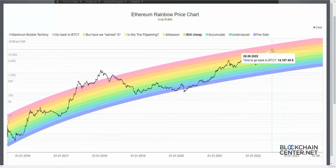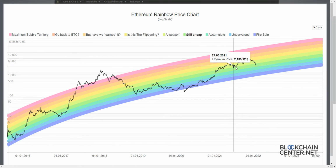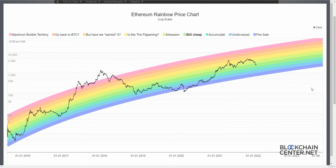If we drop down a little bit, time to go back to BTC, you're looking at around $14,000. If we go below it, but have we earned it? If we could get back to that level again, you're looking at around $10,000. So I find it interesting when we're looking at this here, guys, and maybe we are just having more of these 50% really gnarly, nasty corrections, which in my opinion, that is just a mini bear market because you've dropped so much. I mean, if you've dropped 60%, guys, that's obviously terrible. So, you don't want to be a part of that.